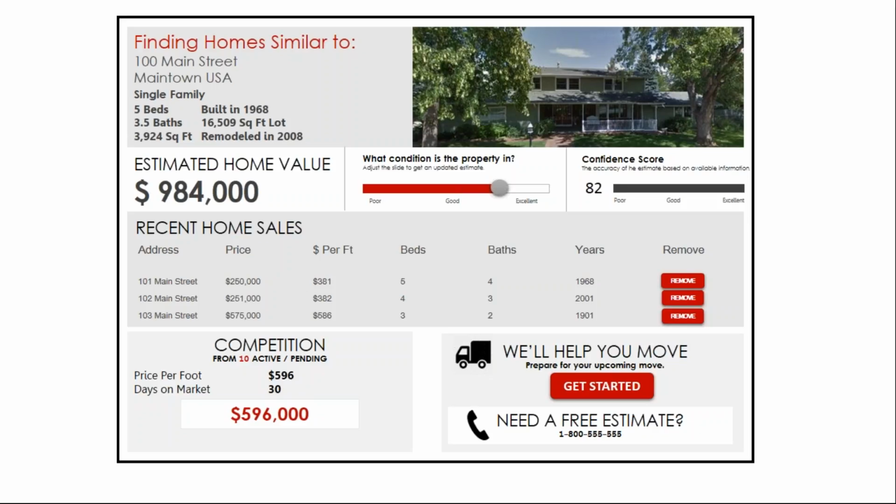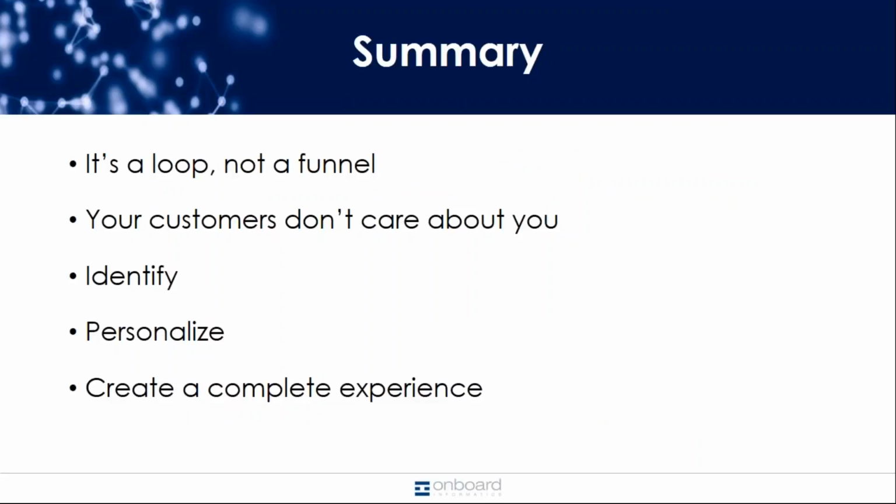But even if you never call me or reach out to Onboard, know that this is a better path to revenue. Even if you want to just take a baby step and start by personalizing your email, that's going to be effective. So in summary, it's a loop, not a funnel.